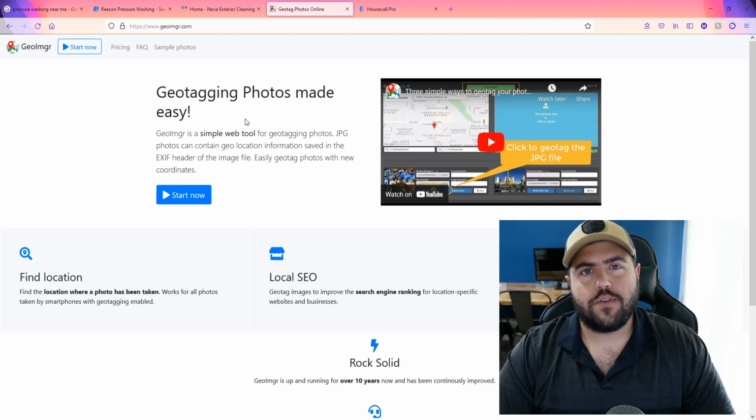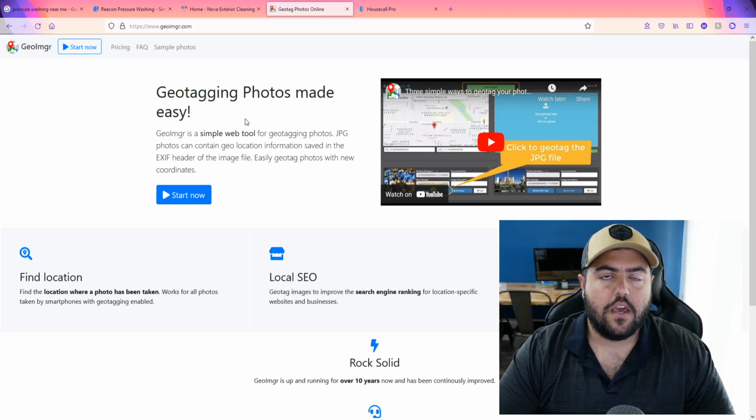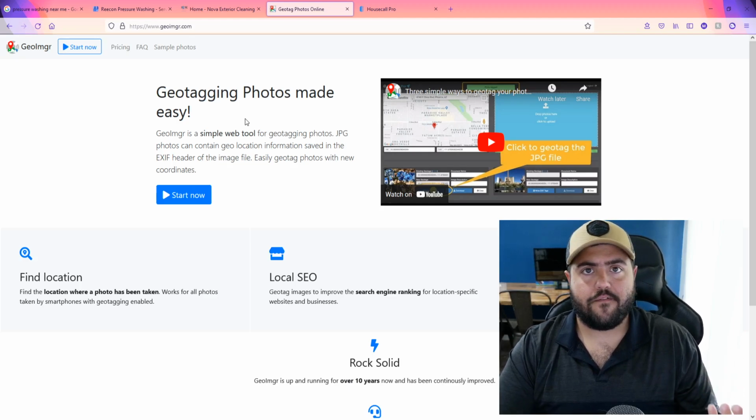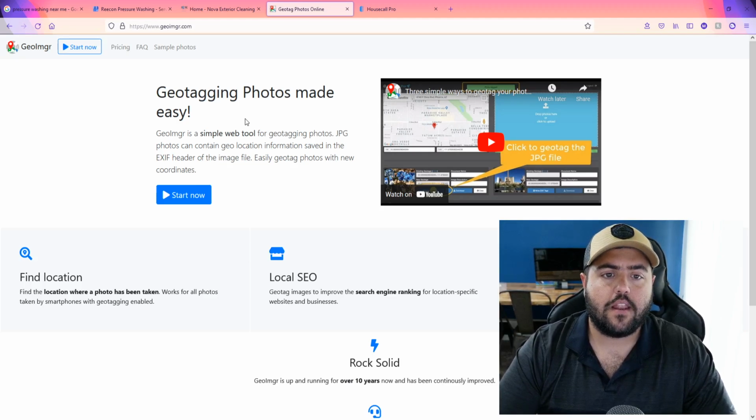Basically, inside of a photo, there's a bunch of metadata, and one of the pieces of information is where the photo was taken. So if you take a picture with your iPhone or whatever kind of phone you have and put it online somewhere, the code can be read as to where that picture was taken, no matter where it's taken. Geotagging allows you to basically tell the photo where it should have been taken, right?